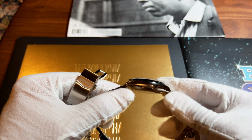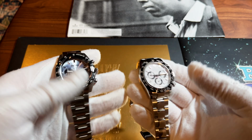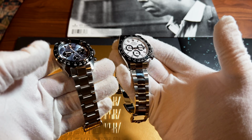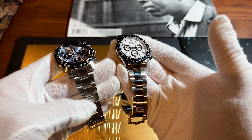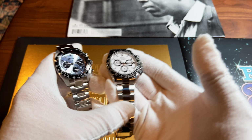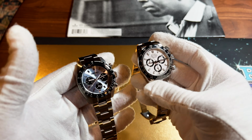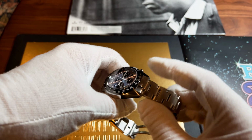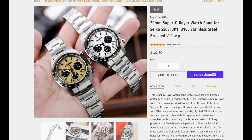But anyway, I just wanted to break it out and put them side by side here and show why, if you look at the bracelets, you can see somewhat of the resemblance there. That's why I chose this particular Strapcode bracelet, because it is the Oyster bracelet that matches very closely to the Rolex one. So there you go. Anyway, if you have any questions about the watch, feel free to leave them in the comments. If you have any questions about the Strapcode bracelet, it's about $102 plus shipping.